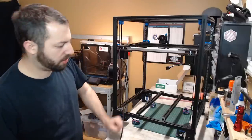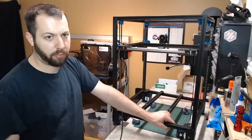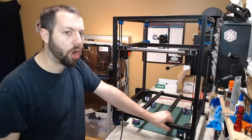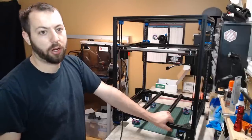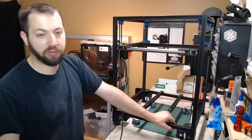Frame size is this. This is tall boy. This print area is 330 by 330 by 410, 420. It is 490 by 490 by 590 millimeters tall, the frame itself. That is because when it was built, it was a 300 by 300 by 400 V1.5 because it was the first printer I ever built.